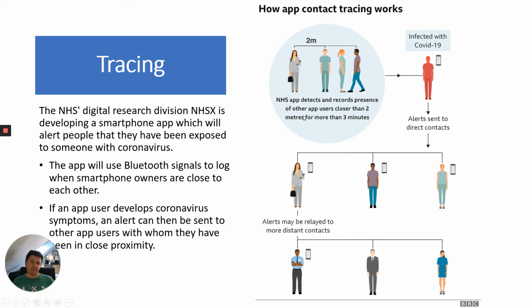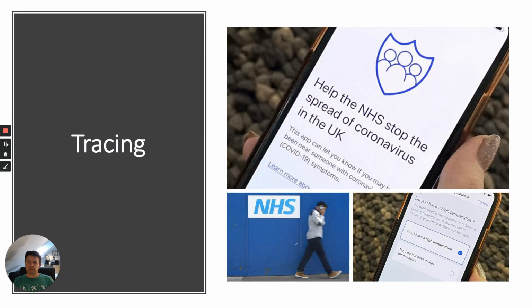So if we look at the diagram, it shows you if one person is infected with COVID and you've had contact with these people, the alerts will be sent through, and then it could also then be relayed to more distant contacts so that you can go and get yourself tested. And if you do have COVID-19, you're making sure that you isolate yourself quickly to stop the spread. So what they're intending to use is smartphones. So the smartphones will ask you lots of questions about your symptoms.